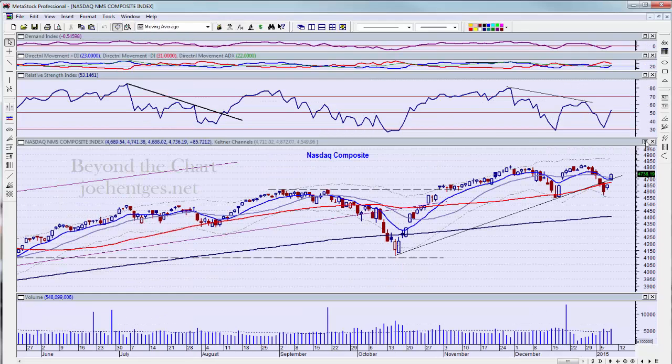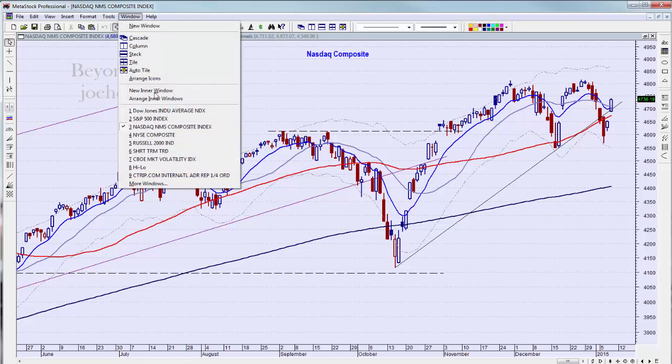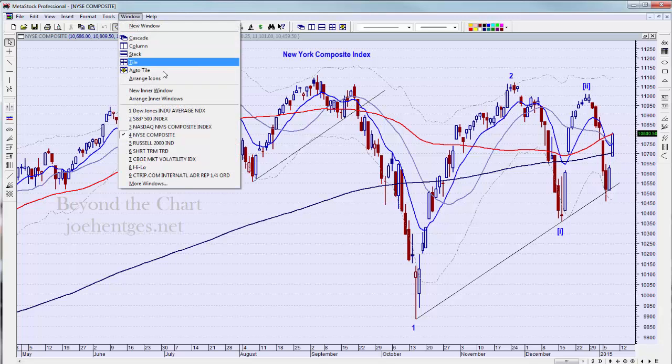NASDAQ, similar bounce back type of deal going on here. We're getting a lot of volatility, and it's playing havoc with the trades, honestly. And so here we are on the New York Composite. Again, this is the one where I've talked about 1, 2, and we could be working a 3 down. Of course, if we take out this point here, that scenario goes out the window. But the fact that the 21s cross below the 55, the 10s down below here, I'm just kind of suspicious. We gapped here, we gapped here too. So we'll have to see what happens here.